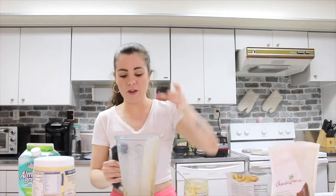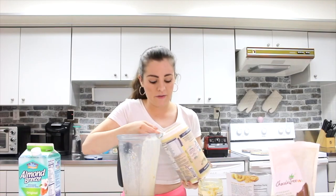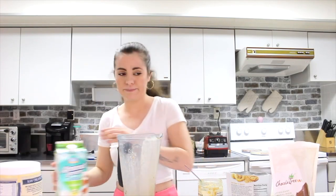Chocolate banana smoothie. And I'm going in with Garden of Life raw organic protein vanilla powder. Devan can't have it because it has hemp in it and he's in the military. And they're not allowed to have any hemp products.